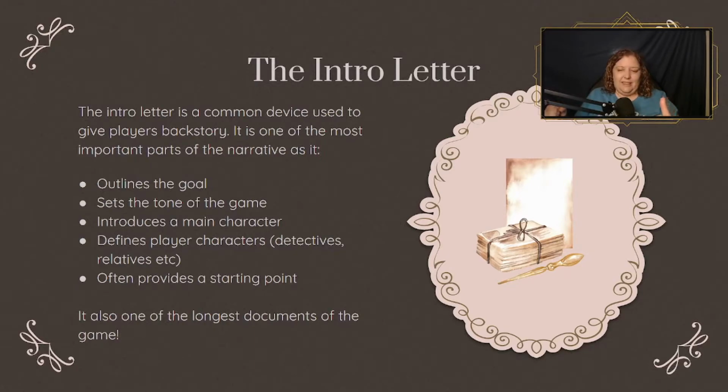But luckily, it's good to have a little bit of guidance in there. It also is one of the longest documents in the entire game, and because it does convey a lot of backstory, one of my challenges is often to get that intro letter below 1,000 words, trying to figure out what's important to know, what's not important to know, what is just flavor text, because despite the fact that they have all the time in the world, there's no timer on these games usually.